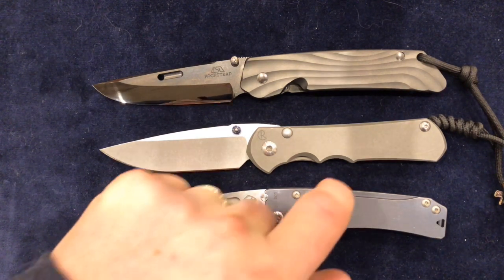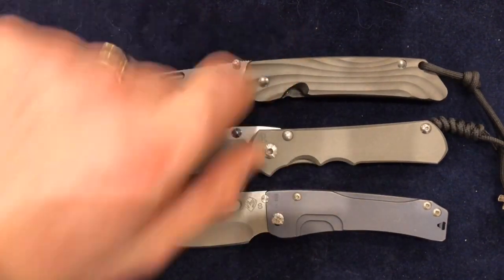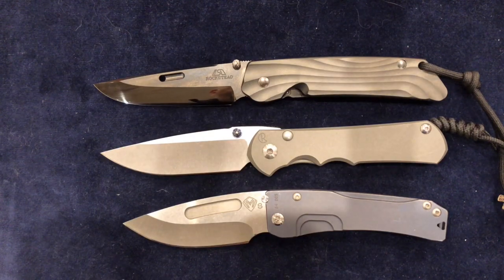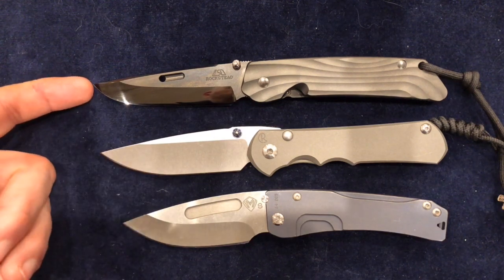Now, finally, is there a winner? Is there a best knife here? In some ways, you might think I'm biased, but actually I think there is. In fact, I think there's a fairly clear hierarchy here. I think the Rockstead is the best knife here.